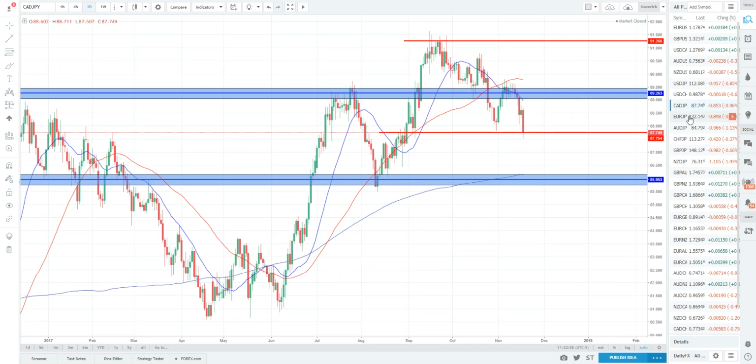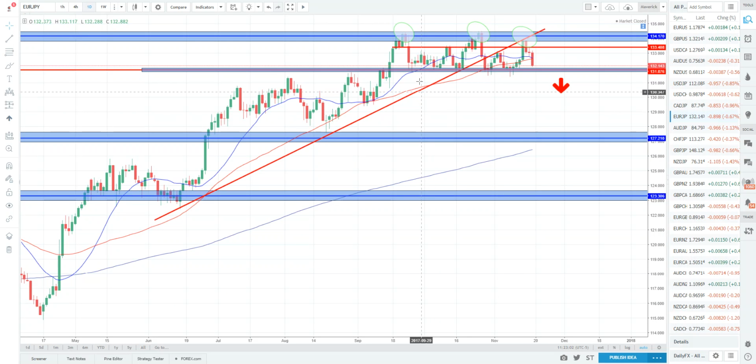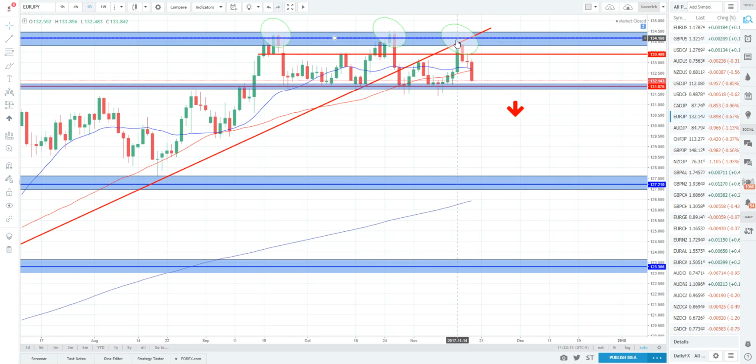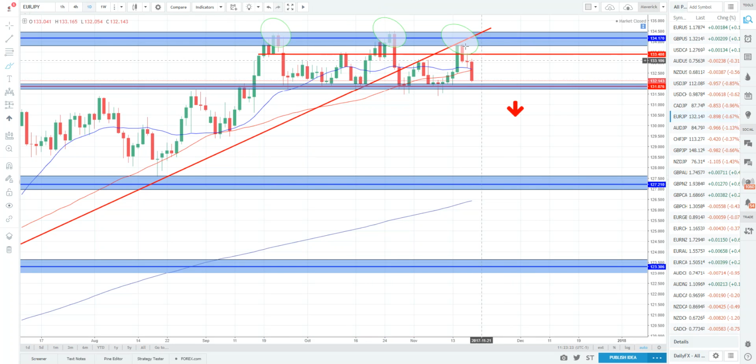Couple pairs I wanted to look at real quick. Euro yen, as I was showing last week or 2 weeks ago, we had a double top formation here, broke the trend line, retested it, and looked like it was ready to roll over, but we actually came back up to retest this resistance one more time. Triple top pattern formation we've got up here, as you can see. All 3 times this resistance has held, price has failed to break through. So what does that tell us? Price looks like it could be ready to bust lower.